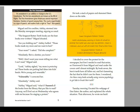McGill and his co-editor Ashley stormed into the Monday newspaper meeting, arguing as usual. "The Sergeant Rotten Teeth books are the best books ever written," McGill shouted. "Are you kidding me?" Ashley huffed. "Those books made my mom and me want to barf." "Your mom?" I asked. "Did she complain?" "Absolutely. She's a dentist, you know." "Well, I don't want your mom telling me what I can't read," McGill said.